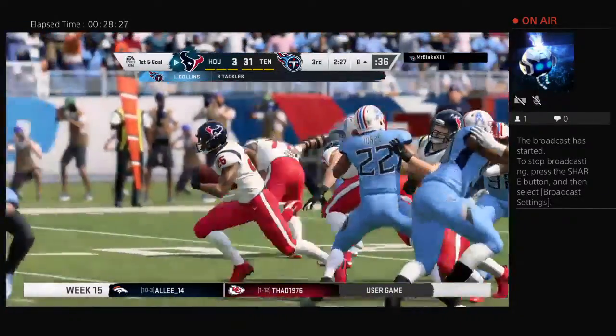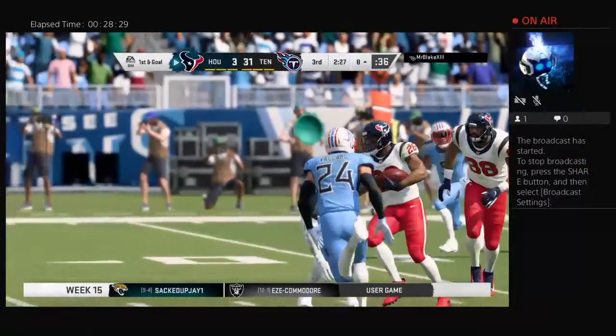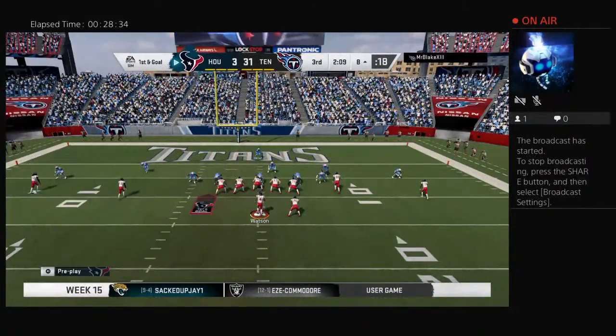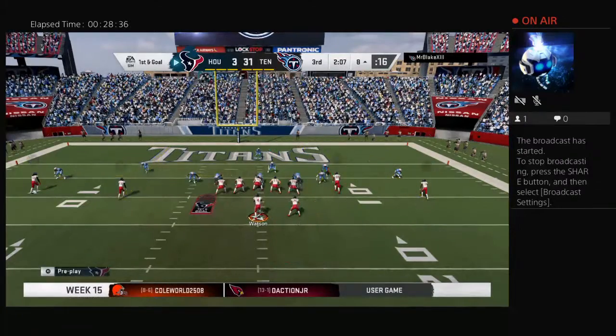Despite the score, despite the deficit, no quitting this guy. He's running angry, running through arm tackles. He wants to change what that scoreboard is saying. You can't block me. You can't block me.